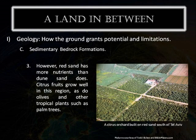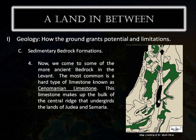Well, building and construction concerns aside, red sand is much more valuable than dune sand, largely because red sand has much more nutrients and is therefore much more attractive as farmland. And citrus fruits will grow well in this region, as will olives and other tropical plants such as palm trees. All of these grow well in red sandy areas. So those were the recent deposits: red sand, dune sand, and alluvial soils.